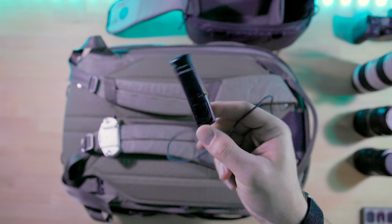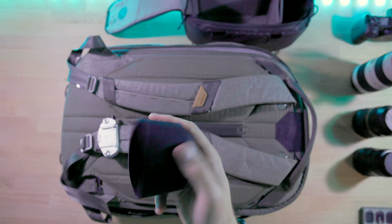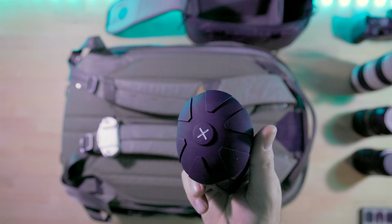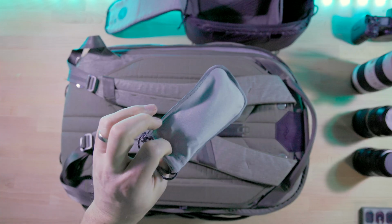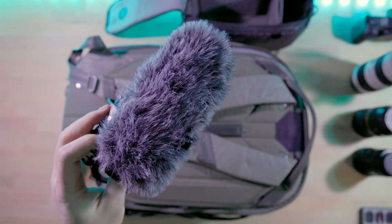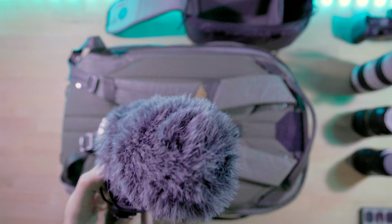This is my remote trigger that I have. These are my adapter rings. This is a protective cap. I put this on my capture clip because when the camera is on the capture clip, there's a much higher chance that the lens cap would actually fall off. So this is rubber. Extra propellers. I'm actually not gonna bring this with me. This is my Rode Video Mic Pro Plus, but I need something smaller than this.